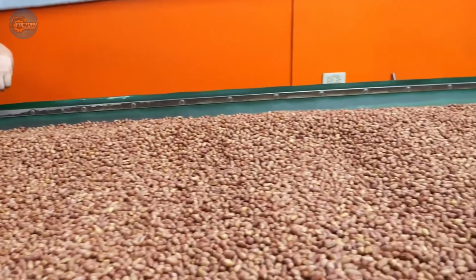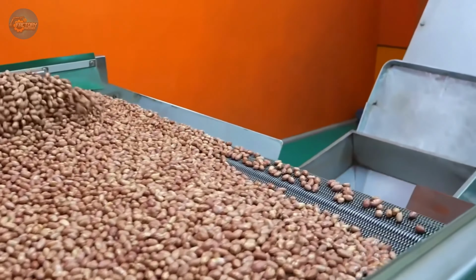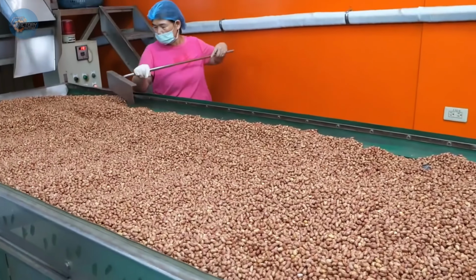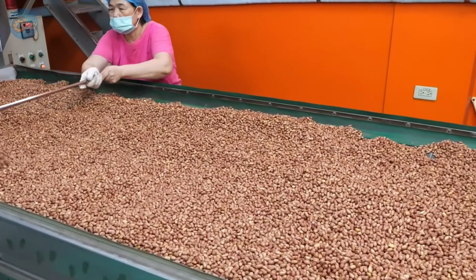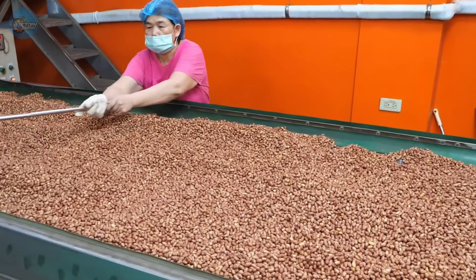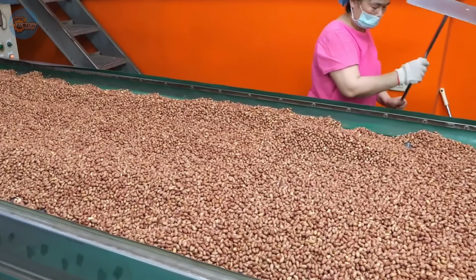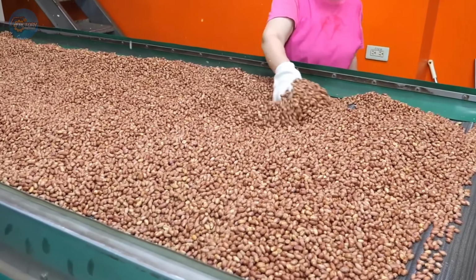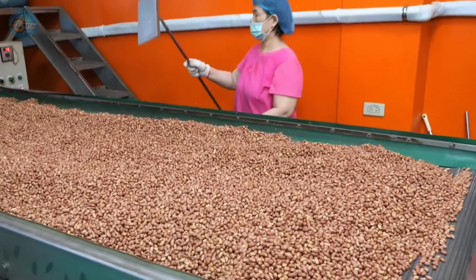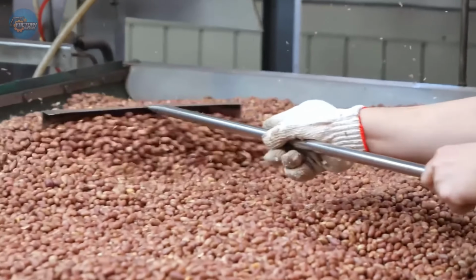Peanut butter may start with peanuts, but the magic happens when the other ingredients join the mix. Let's talk about sugar and salt, two simple additions that take the natural nuttiness of roasted peanuts to the next level. Sugar adds a subtle sweetness that keeps you reaching for just one more spoonful. Meanwhile, salt enhances the peanut's natural flavor, making each bite more balanced and satisfying. It's not too sweet, not too salty, just perfectly peanutty.